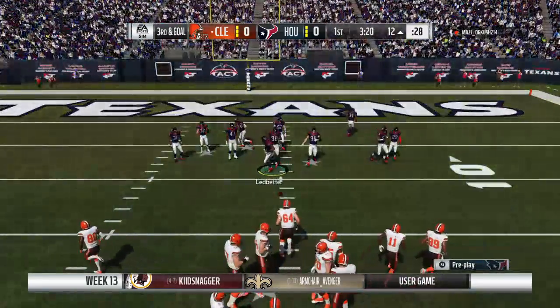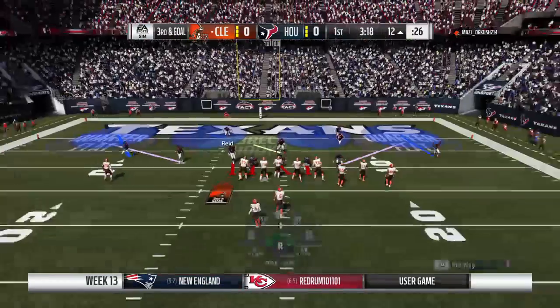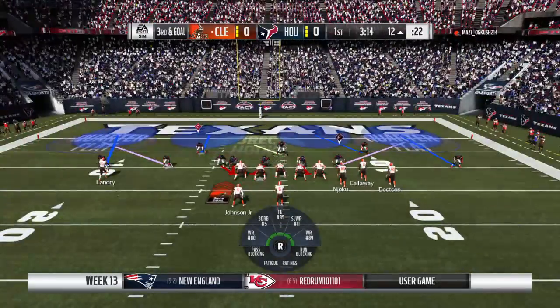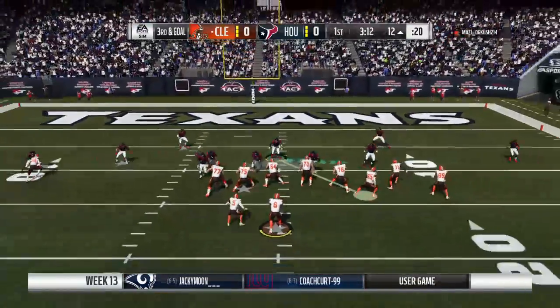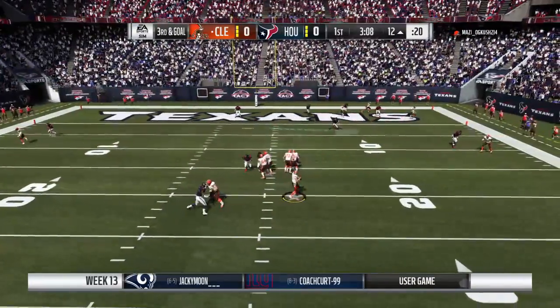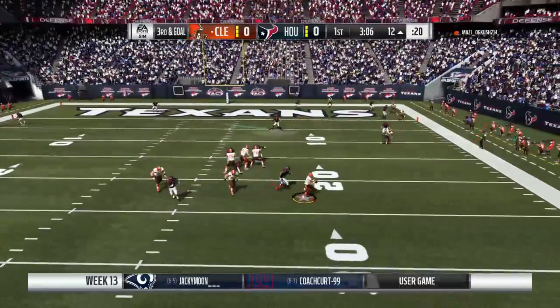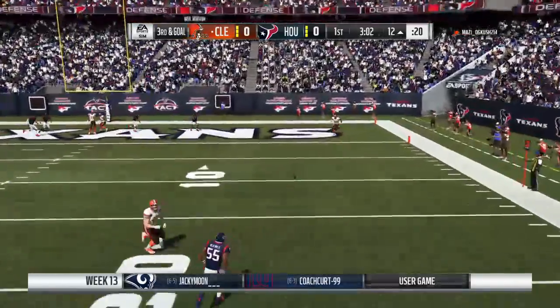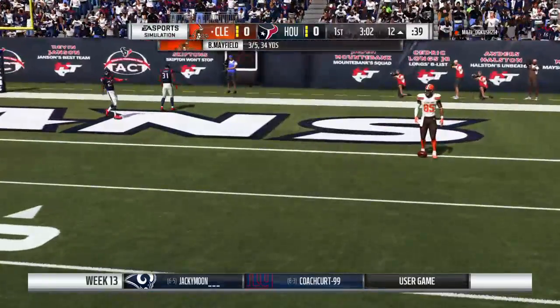The chance of wasting this great starting field position, a real threat. This is 3rd and long. Now Mayfield on 3rd and goal. Now he's forced out right. And this is going to be incomplete.